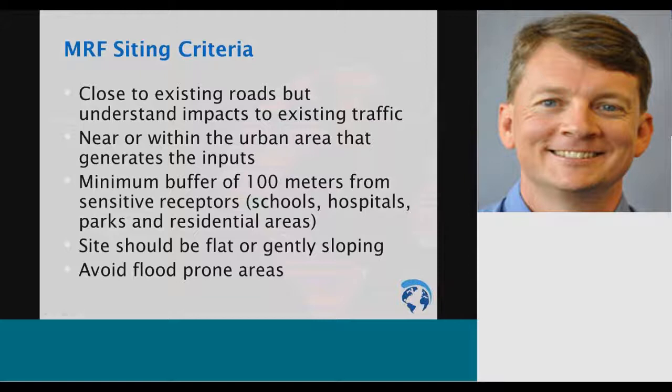MRF facilities also, we like to try and maintain buffer areas, distances of 100 meters or more, where we do not locate this facility next to what are termed as sensitive receptors. And as I referenced before, these are areas like schools, hospitals, parks, residential areas, areas where people are going to be out and about and could be affected by the noise, the odors, the dust that may come from these type of facilities, and the traffic impacts as a result of these type of facilities.